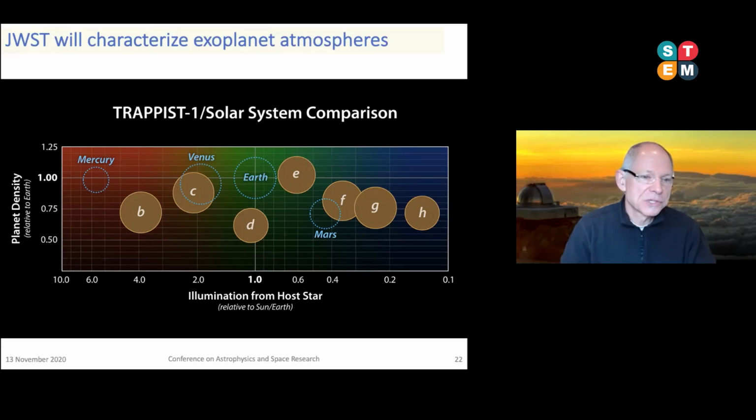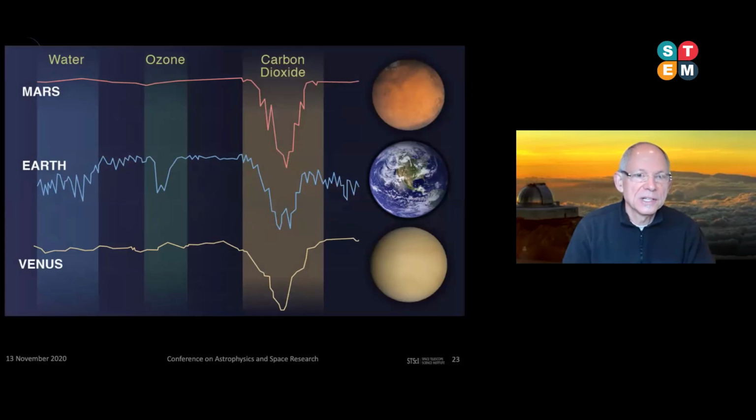This plot shows how much flux the planets receive from the star. So right in the middle, this 1.0 value is where Earth is, and you see these other planets are very similar in the amount of light received, the amount of energy on this axis, and also the density of the planet on this axis. So these are very good targets for characterization.